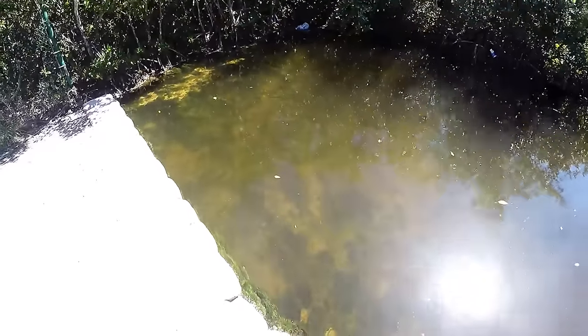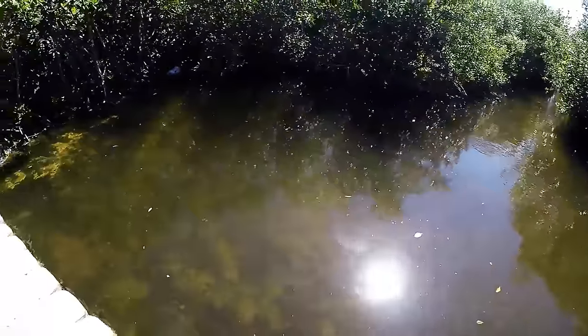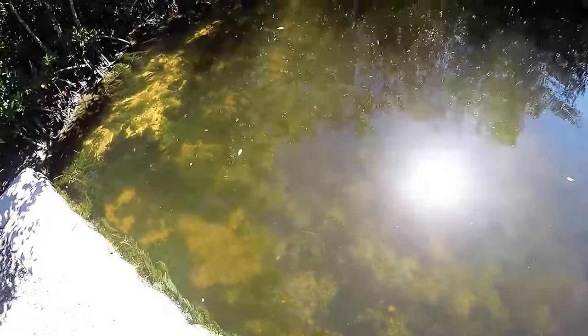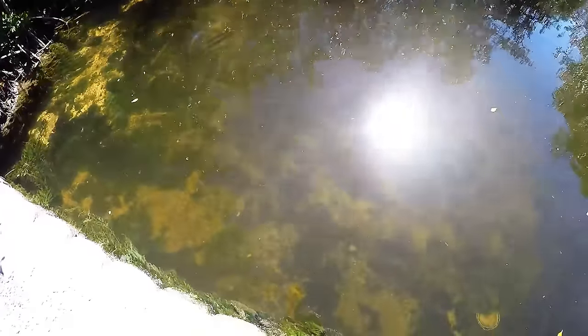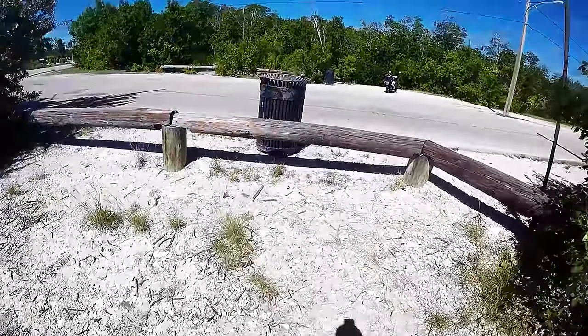Right now, nice size group of snappers, but just barracudas scaring everything off. But that's the first spot. A little bit small, but it would have been good for the shark bait. So, moving on.